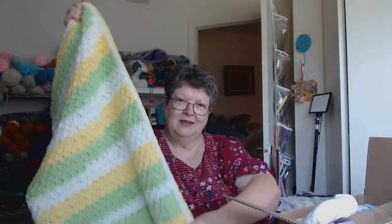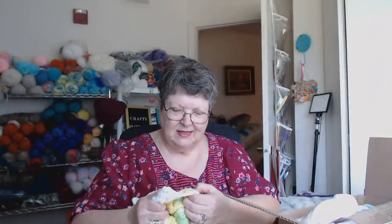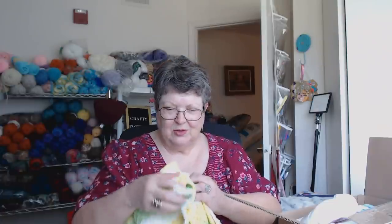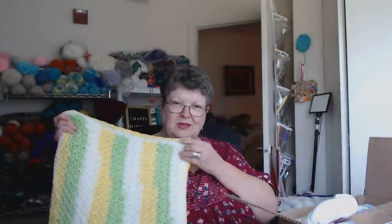Well, Debbie, look at this. This is going to the babies for the reservation. And I love this yarn. I'm trying to think what it is. Is this that DK? Oh, I don't know what it's called. Cheryl, you have to let me know because this is really cute. So she sent a beautiful baby blanket.